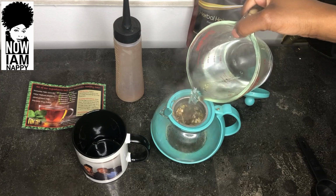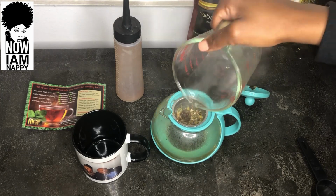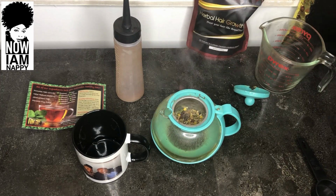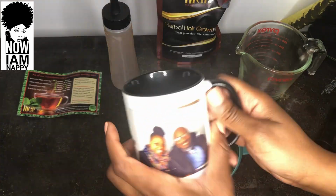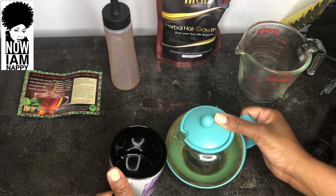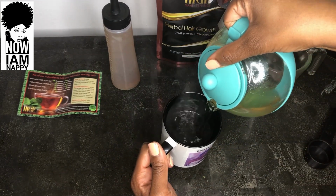I then make a tea for me to drink. I use about 1 to 2 tablespoons of the hair tea, and I'll pour about 1 cup of hot water on top. After about 10 minutes in my favorite mug, I pour the tea out for me to consume.